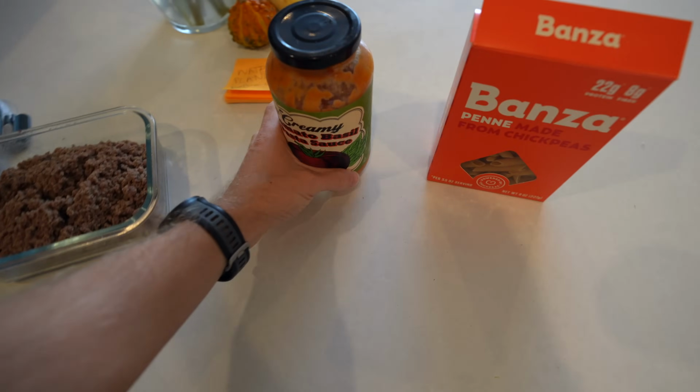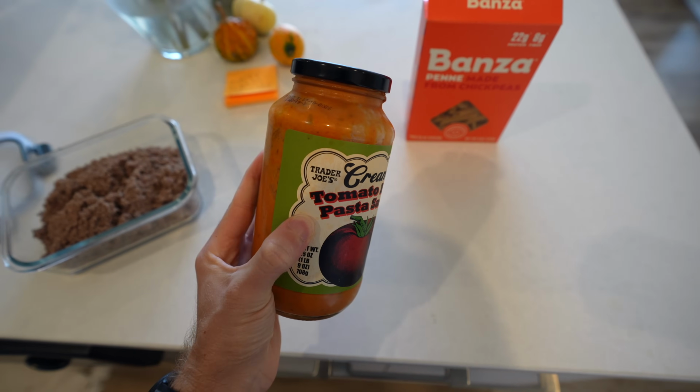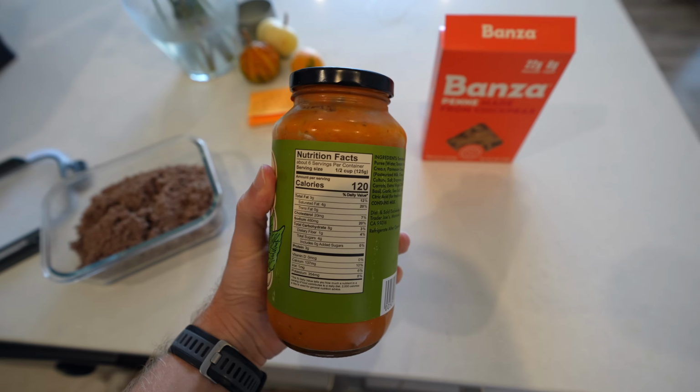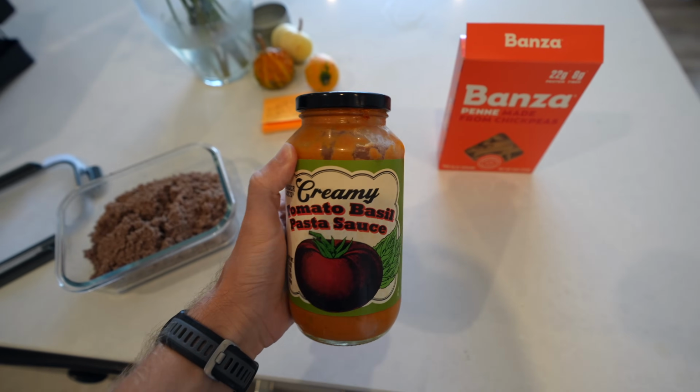And of course you need a little bit of sauce. This is the best pasta sauce out there. It's Trader Joe's brand. It is creamy tomato basil pasta sauce. If you haven't tried it, highly recommend. It is a little bit higher in calories. You can see 120 calories a serving, but I think it is worth every single calorie. It tastes so dang good.